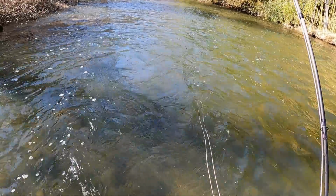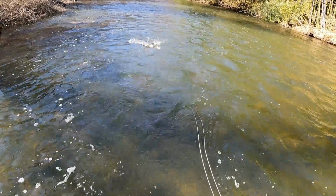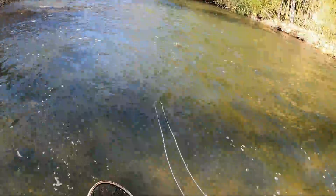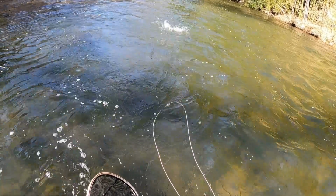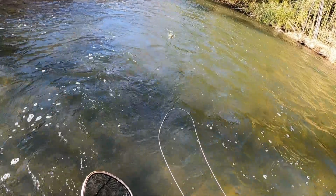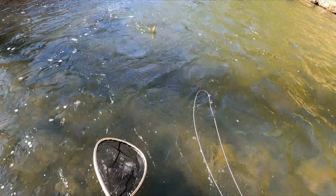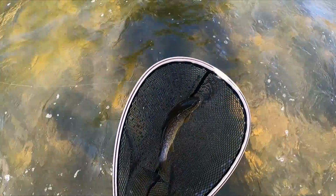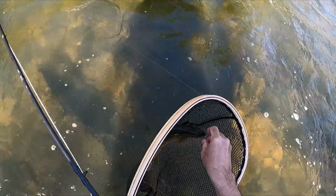I think he's on the top one, because I don't see it. Yep, he's on the top one. That cinnamon one. Okay. He's a jumper. Come on. Gotcha. Nice. Oh, he's only got 12 inches. Boy, they sure fight good.